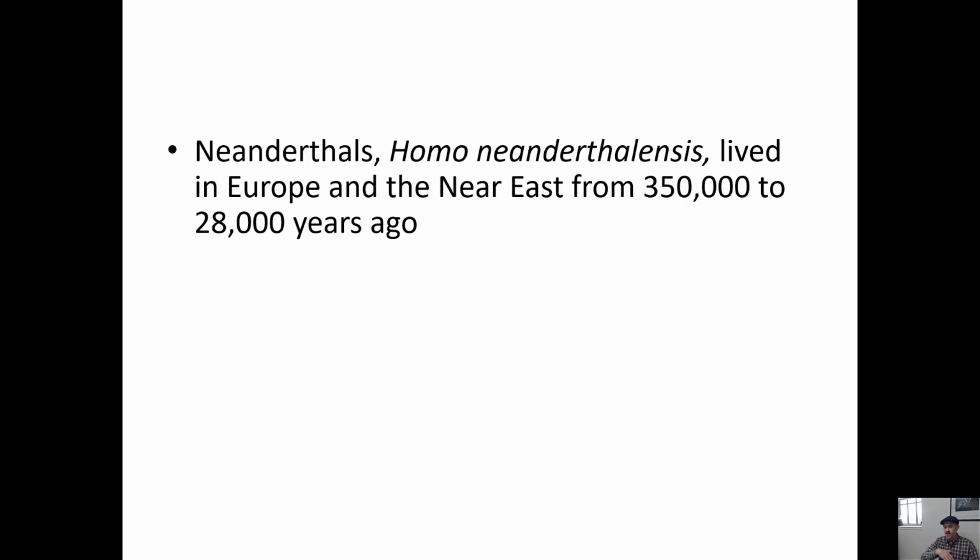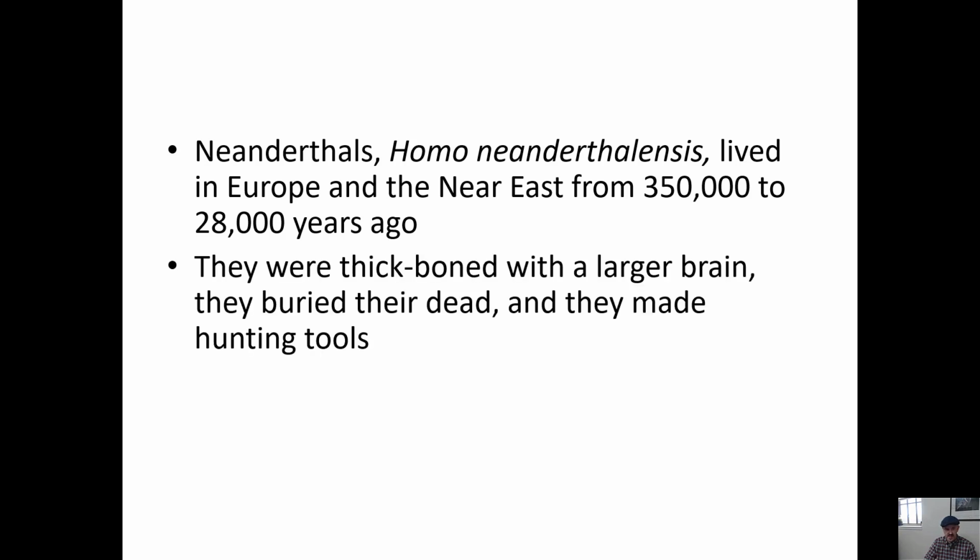And later on, Homo neanderthalensis evolved. I want to just mention this one because it lived at the same time as Homo sapiens. They only went extinct around 28,000 years ago. That's not very long ago at all. They lived in Europe and in the Near East. That was their habitat, and they left Africa before Homo sapiens did. They had thicker bones. They had a larger brain than we had. That doesn't mean they were smarter.